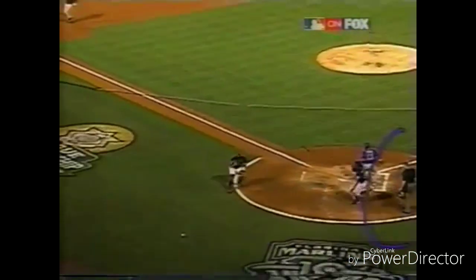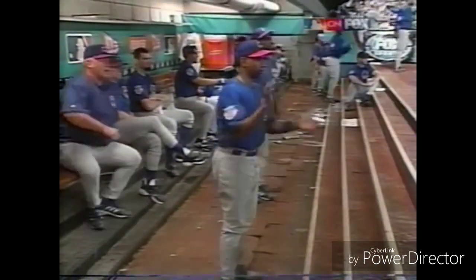Here comes the throw. Where's Dontrelle Willis? He's over here, not backing up the play. Willis trying to get there, but now the throw's coming from the other side of the field, so he should be going where he's going now. Realize he made a mistake. Now he goes to get the ball, lets Pudge go back to home. But that allows Ramírez to get to second base on the overthrow to home plate.